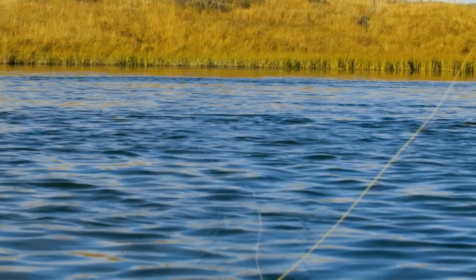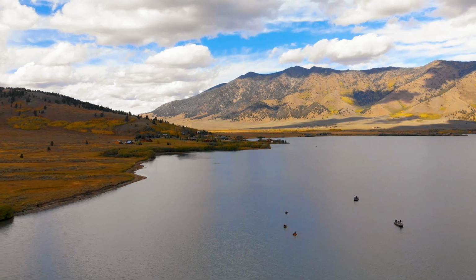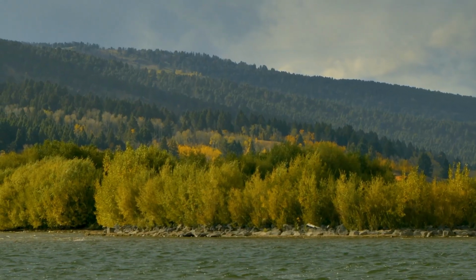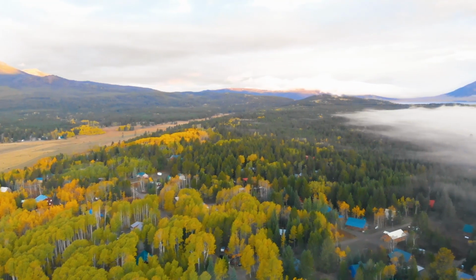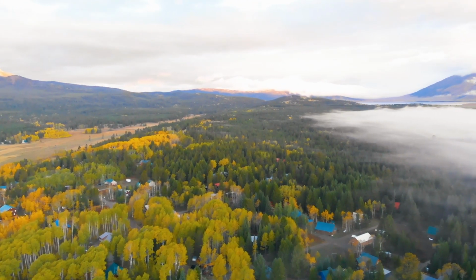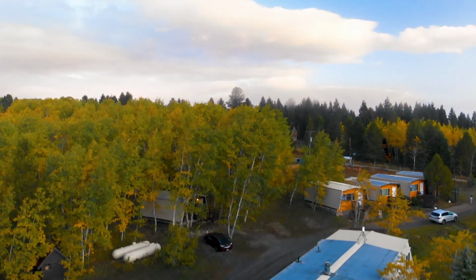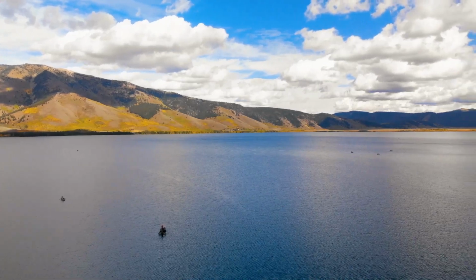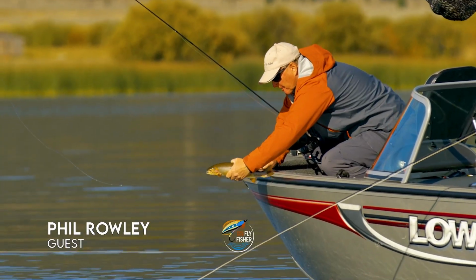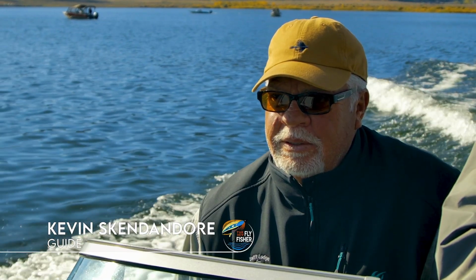It's not all about the rushing water. There are still water angling opportunities in Yellowstone Teton Territory as well. One famous lake is located just off Highway 20, shy of the Montana border, in the small town of Island Park. Island Park is home to Drift Fly Shop and Lodge, and of equal importance, Henry's Lake. We are joined by stillwater fly fishing guru Phil Rowley and guided by expert local Kevin Skendor.